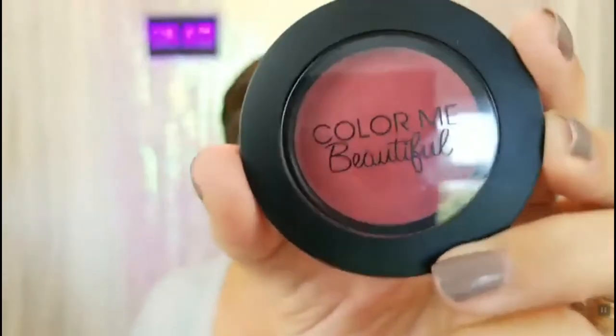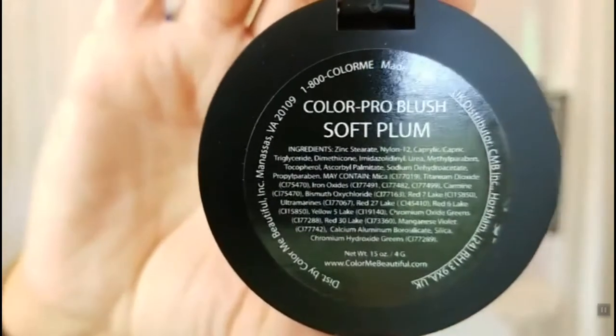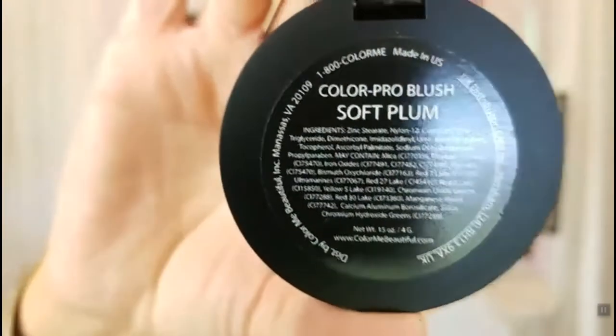So are you familiar with the amazing Color Me Beautiful? These are the Color Pro blush choices. The first one I have here to showcase is Soft Plum.